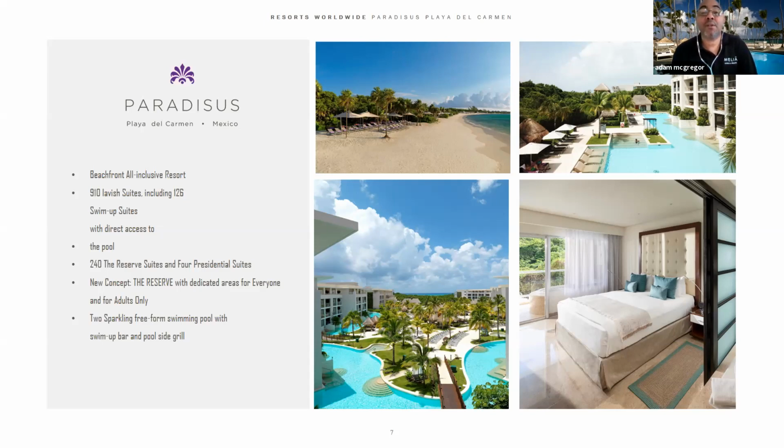But it's right there at the Paradisus Playa del Carmen. As you can see in the shot on the top left-hand corner, that is our beach. It is a magnificent stretch of beach once again. I must say the Paradisus brand are really blessed by having these prime locations for your beach destinations, okay?